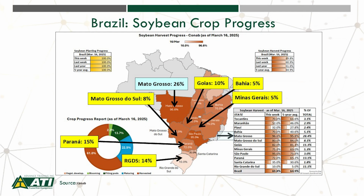Let's take a look at soybean harvest progress here. Nationwide, about 70% of the beans are now harvested. That's above the 5-year average of 65%. It means more of those beans are ready to move into the export pipeline. We'll highlight that for you momentarily.